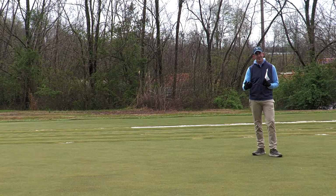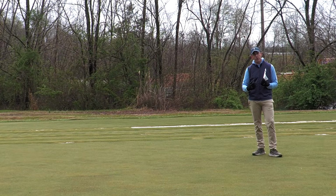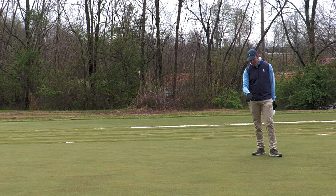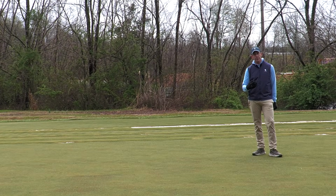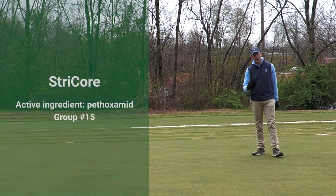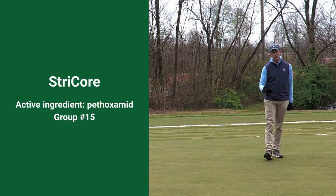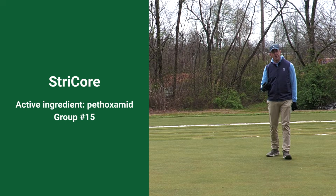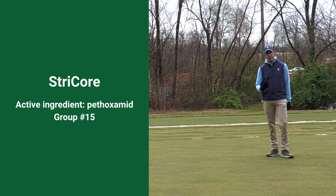The final treatment in this test is another, let's call it, resistance management plan on PoaCure, that instead of making 5 consecutive PoaCure apps, we're introducing another herbicide from a different mode of action group. In this plot, this is a program that looks at PoaCure mixed with StriCore. StriCore is a group 15 herbicide, relatively new to the turf market. Active ingredient is pethoxamid, very short-lived residual.